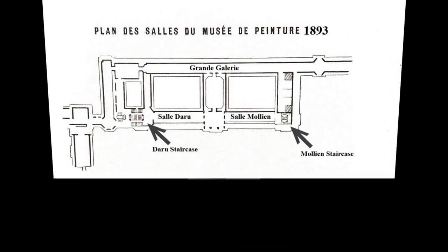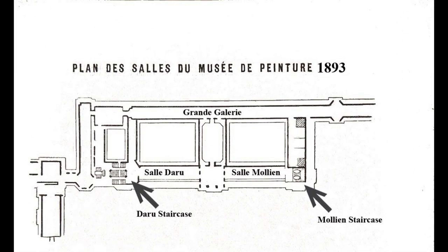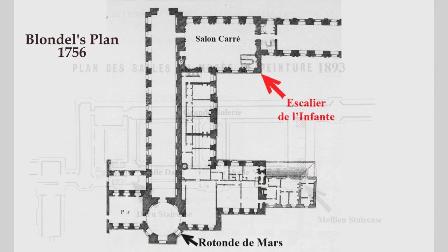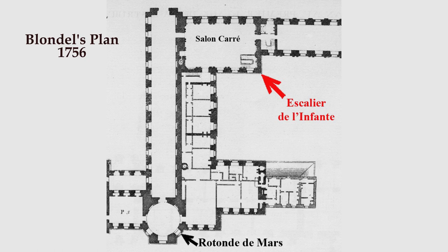In the north-facing south wing of the new Louvre, the Daru staircase is at the other end from the Mollien staircase. Separated from it by the Mollien and Daru rooms and galleries and the Denon room and vestibule. Staircases in this area of the Louvre had become increasingly public and grand.